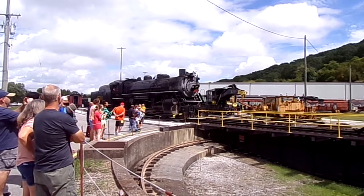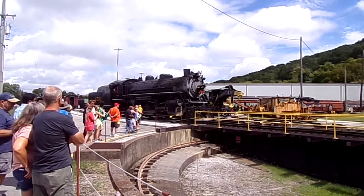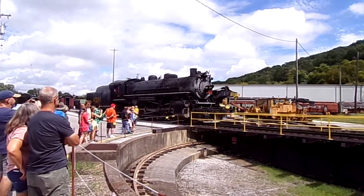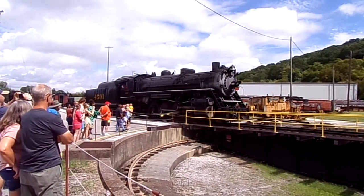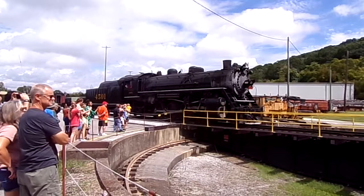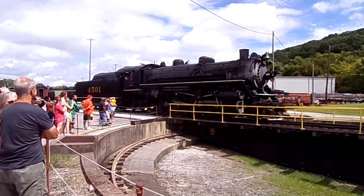Now, ladies and gentlemen, today we're going to be turning an 85-foot locomotive. That's right, an 85-foot locomotive on an 80-foot turntable. Ladies and gentlemen, the 4501 here is actually 5 feet longer than our turntable itself. So on each side of our turntable, there will be about 2.5 feet of overhang.